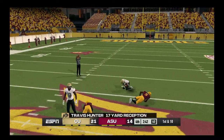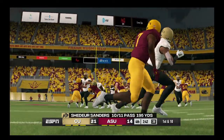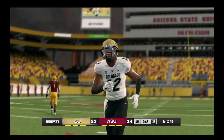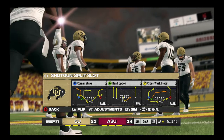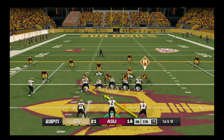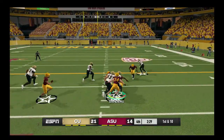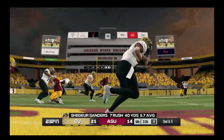He's immediately tackled. Touchdown. It's first and 10. Ball on the 46-yard line. Ready? 395. Decent run here, right side. That brings him second and 5.